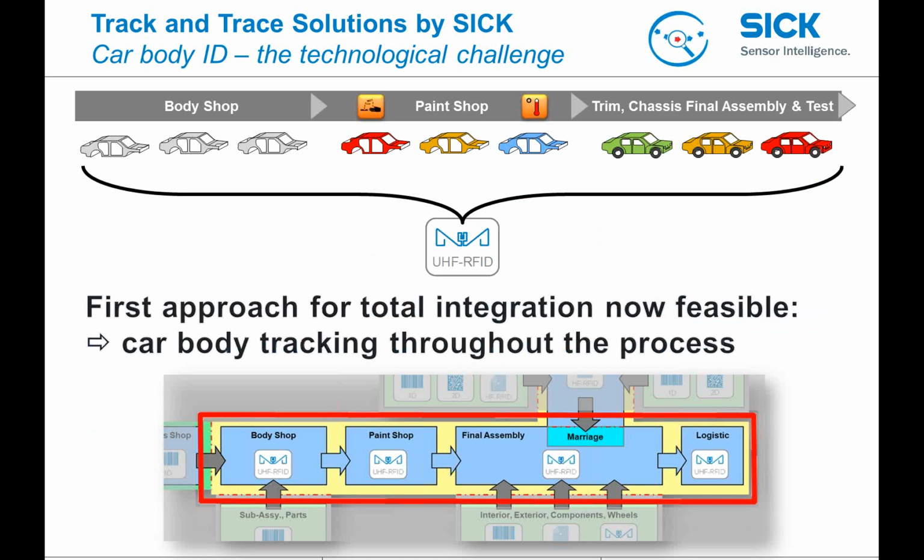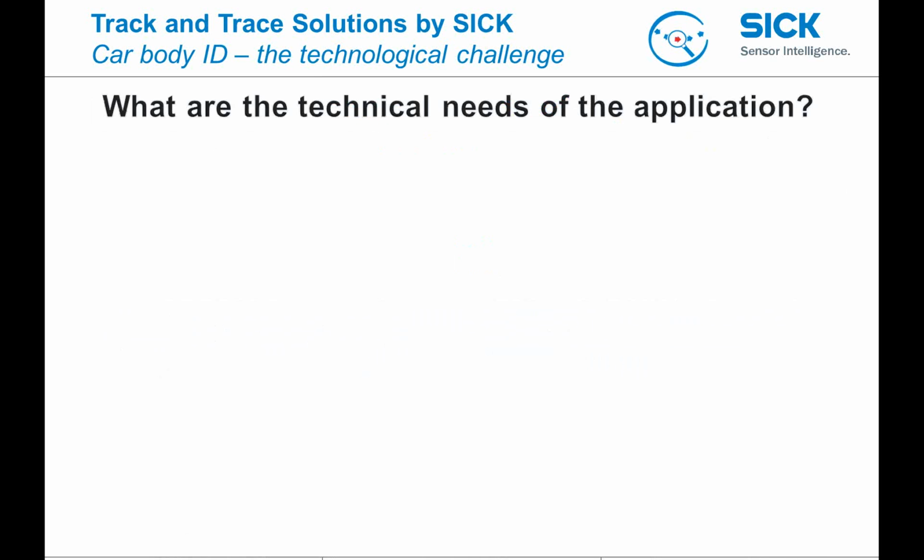UHF RFID technology, passive technology, made this possible in a process view to integrate the process from the body shop production through the paint shop production, final assembly, even to be used later on also in the logistics process. And by this we have reached this level of integration already at this process. The detailed requirements that we were able to solve are in the coming slide.